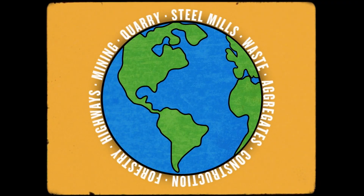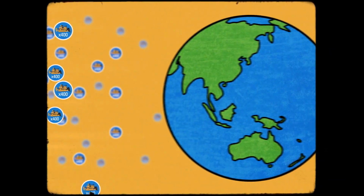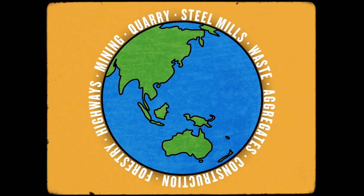The D9 is a machine that sets new production records at lower unit cost on practically every job it tackles. Wherever important work is being done and reliability matters, a Cat D9 dozer is probably there.